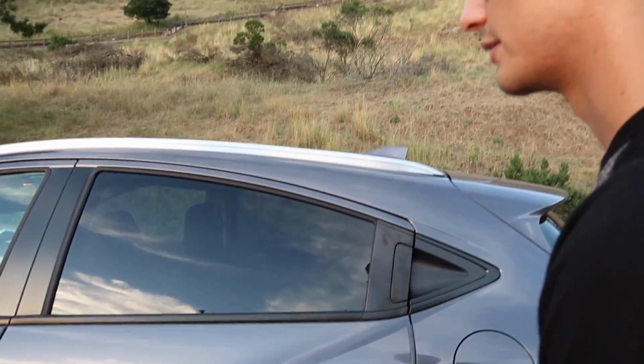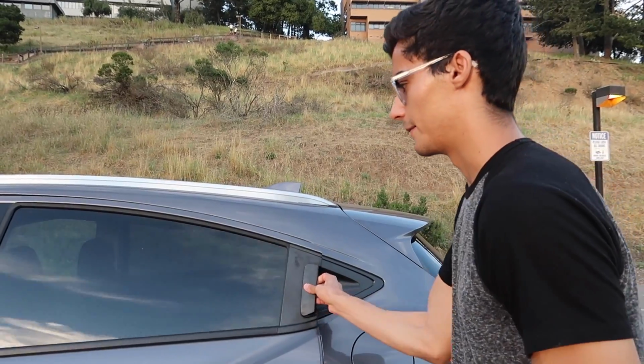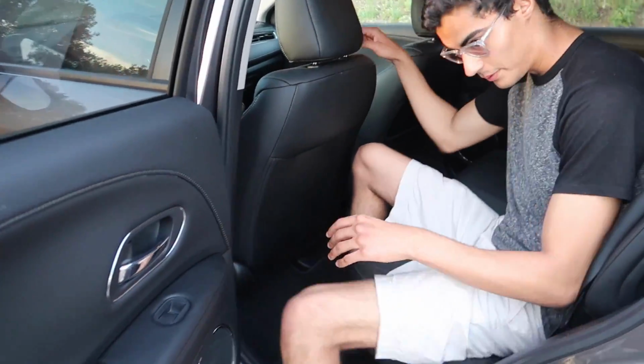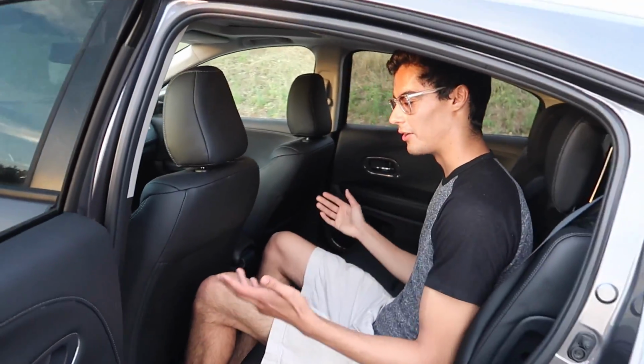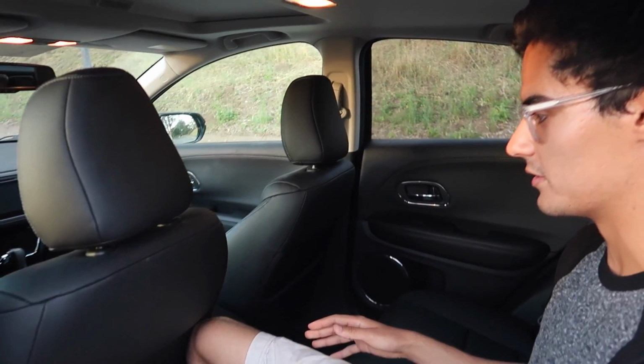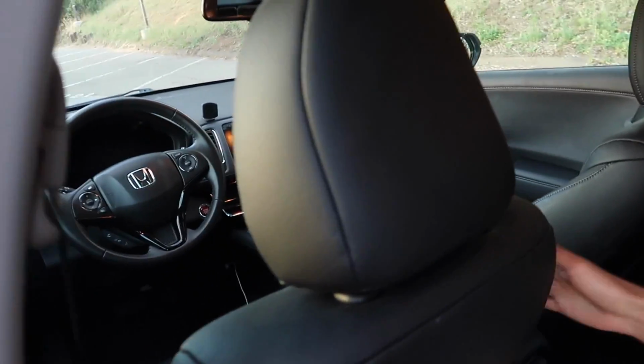Can we look in the back seat? How it might look for passengers getting in? I'll just hop in. This is the seat all the way back. I'm a little bit taller, so the headroom is pretty good. Not too bad. I have a good amount of space.